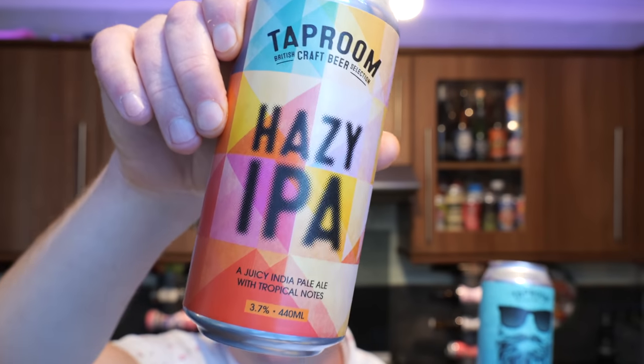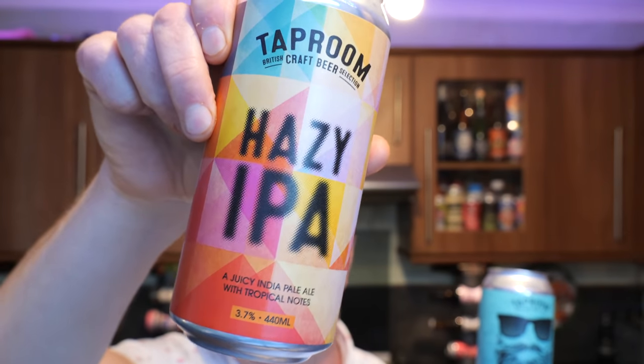So the actual Hazy IPA is lower in ABV than the Session IPA. Never ever seen that before, ever in my life. That's probably a mistake on Home Bargains' part. And if you're watching, anybody from Home Bargains, perhaps you can correct that. I think you need to correct that. I think the Session IPA should be lower in ABV than the Hazy IPA.